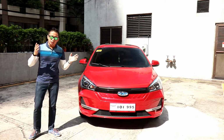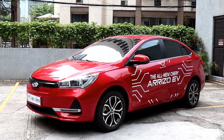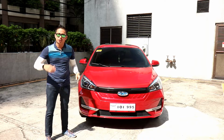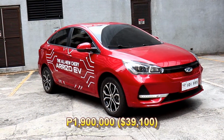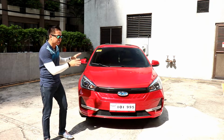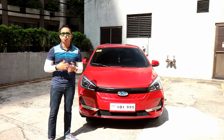Chery Auto Philippines decided to bring in the Arrizo 5 EV as a statement car, a statement that Chery Auto is at the cutting edge of technologies, especially when it comes to electric vehicles. This Arrizo 5 EV is the first passenger sedan in Chery's local lineup since its return last year, and you can have this baby for only 1.9 million Philippine pesos. Now that may seem like a steep price to pay for a compact sedan, but do remember, guys, that the Arrizo 5 EV never needs to gas up, and you don't even have to do any tune-ups because this baby doesn't even use motor oil.